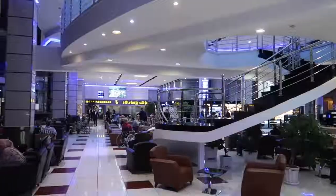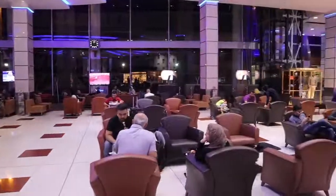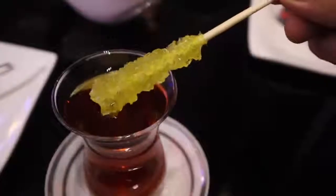Welcome to the CIP terminal. The CIP terminal is the private terminal for businessmen and important passengers. CIP terminal access can be purchased for $44. It is a separate terminal from the main passenger terminal and definitely felt more exclusive.